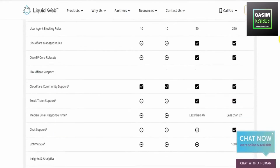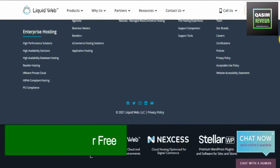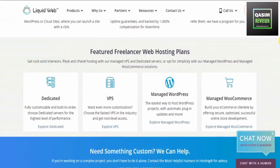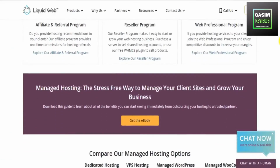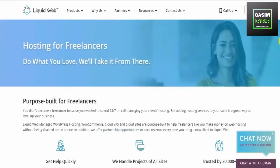The last great feature that Liquid Web offers is that it will migrate your website for free. This means all you have to do once you sign up is to let their team know that you want to move your website over. And they will do this for you manually for free. This will save you a lot of time and is a great feature.